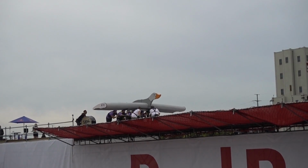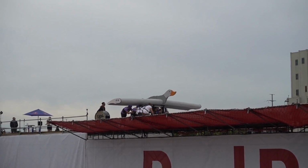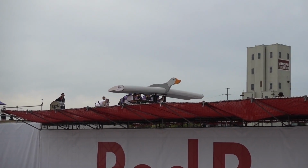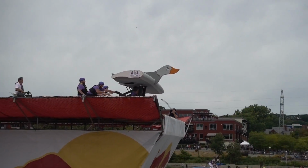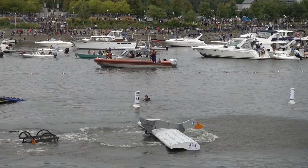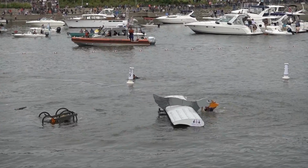Here we go. Now these are professional athletes, so I'm expecting big things. Here we go. Look at that. Look at that vertigo. It's got some good speed. I think this one has some hope. Oh, that actually did get a little bit of lift there. More so than anything I've seen so far.